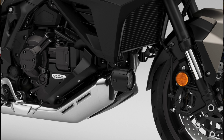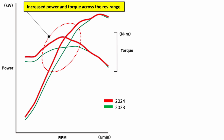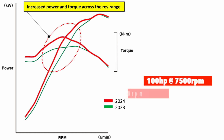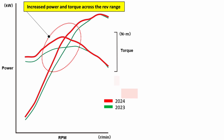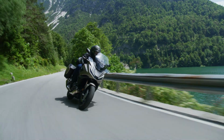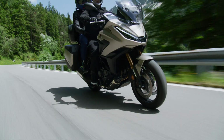It is of course the same unit that powers the Africa Twin and CMX 1100. The Africa Twin had a tweak in mid-range power for the 2024 model, and that 7% increase has passed over to the NT1100, although the bike has its own specific power delivery, throttle response maps and a dedicated exhaust note.